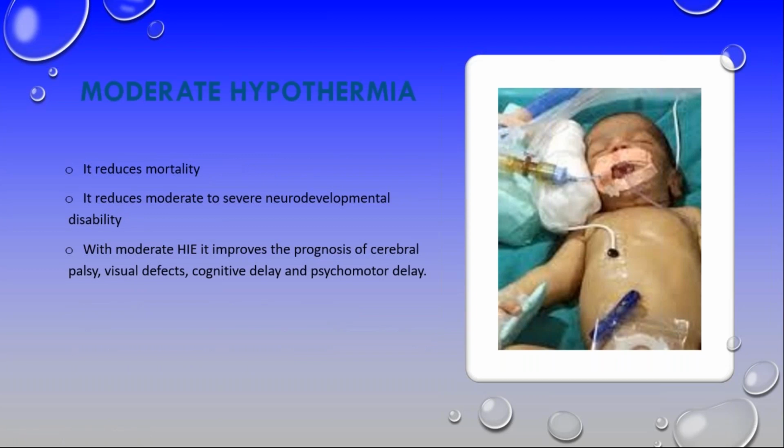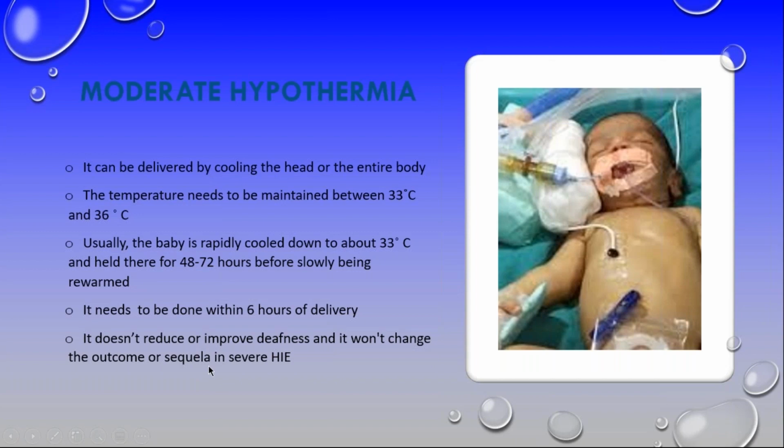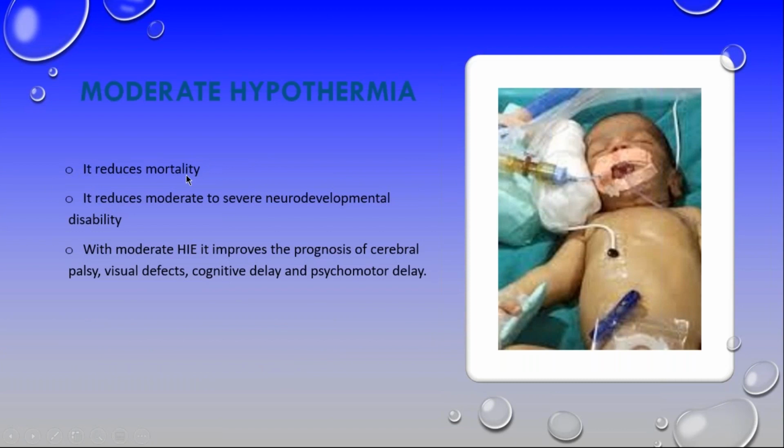So moderate hypothermia can reduce mortality. But guys, when we go back here, it doesn't reduce or improve deafness, and it won't change the outcome with sequelae and severe HIE. So when we start talking about mortality in severe HIE, we have to look at morbidity as well. It reduces moderate to severe neurological disability. That's important. With moderate HIE, it improves the prognosis of cerebral palsy, visual defects, cognitive delay, and psychomotor delay. These babies need early intervention therapy quite a lot, and the parents need to be very dedicated.